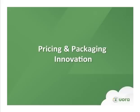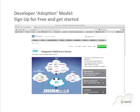So stepping into pricing and packaging. As I mentioned briefly, we have a couple different models for ION. The first is an adoption model, which is a free account. You can go to our website, and there's a green button in the corner. You can click on it and sign up for free, and you can use the product. You can develop and test. We give you one, what we call a worker account, for free, and at the moment we don't even have a time restriction on it. We want developers to use this. We think this is a much easier way of getting going.